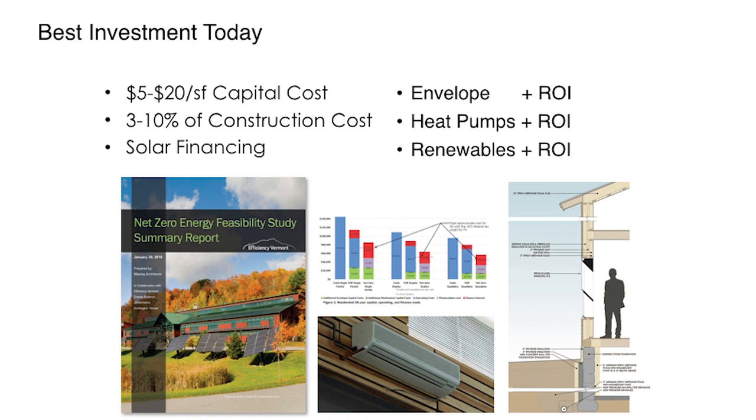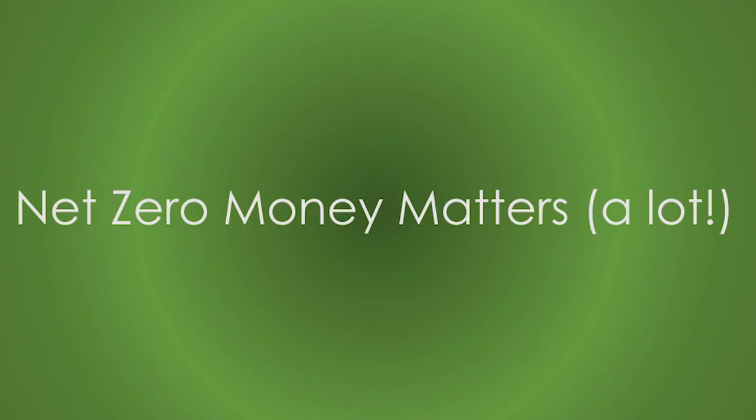Solar these days, particularly in Massachusetts, is relatively easily financed. And so when you look at these, the envelope can be cash flow positive if you finance that. The heat pumps can be cash flow positive if you finance that. And the renewables can be cash flow positive. So all of those pieces, in fact, can be cash flow positive. So here I'm going to go into money because I did my first solar building in 1973.